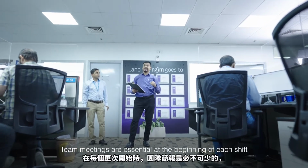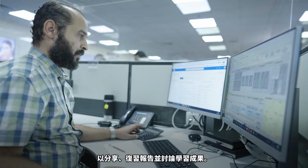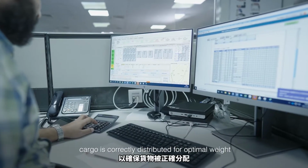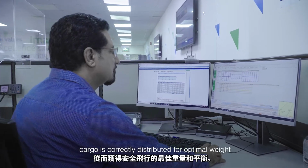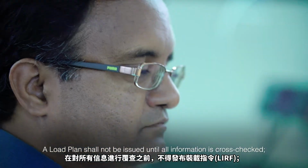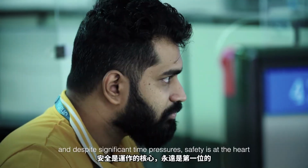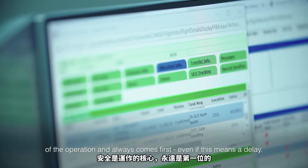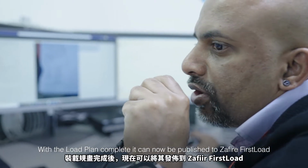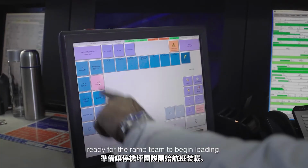Team meetings are essential at the beginning of each shift to share and review activity reports and discuss learnings. Using the load control system, the ULDs are planned to ensure the cargo is correctly distributed for optimal weight and balance for safe flight. A load plan shall not be issued until all information is cross-checked, and despite significant time pressures, safety is at the heart of the operation and always comes first, even if this means a delay. With the load plan complete, it can now be published to Zafire First Load, ready for the ramp team to begin loading.